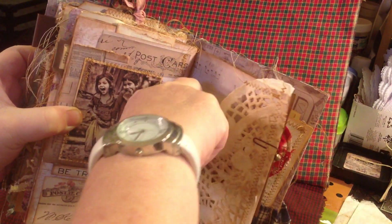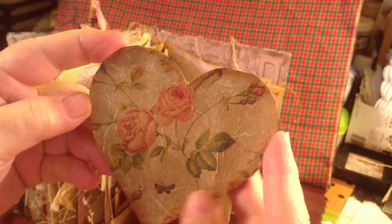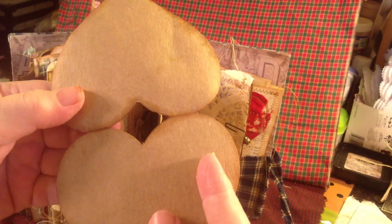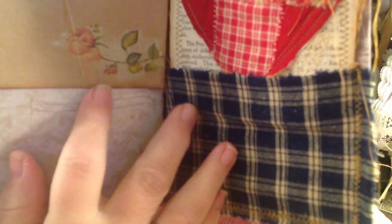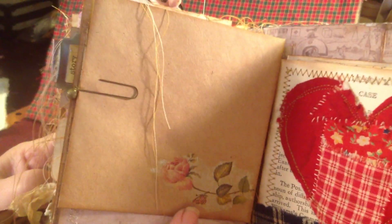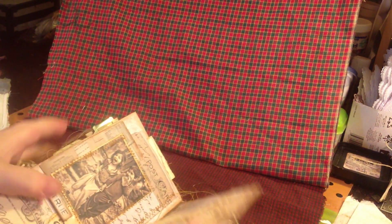And this is a doily page with pockets in there made out of doilies. And this is a little tiny card. It's made in the shape of a heart. And it's got napkin decoupage on it, and it's blank inside. And behind this, you have the matching envelope that goes with the card. And so I just left that in there in case somebody wanted to take it out and use it. And then there's an old bell on the paper clip.